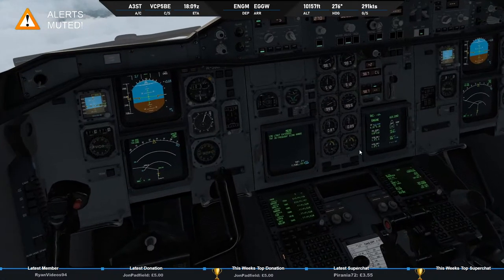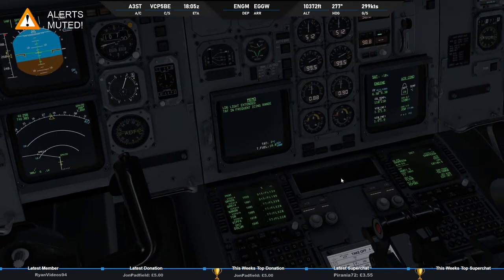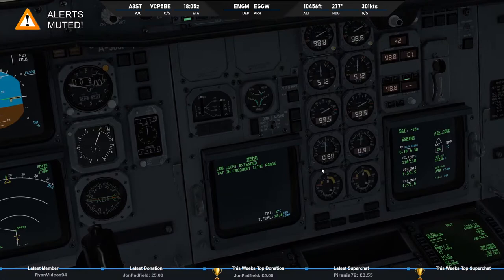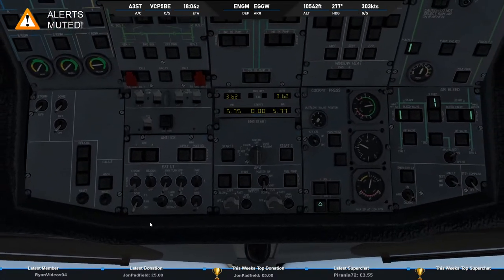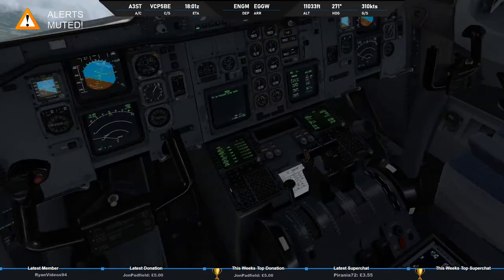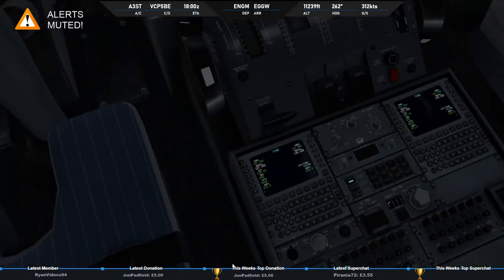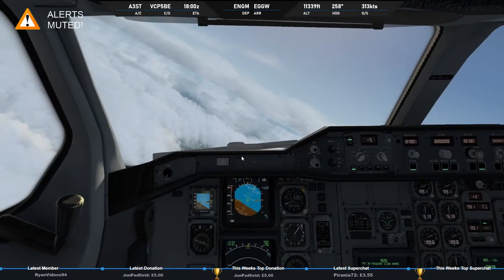So fuel, we've used 1,800 kilos. And remember, don't use the fuel burn figures in the FMS. They will not be accurate because they're based off an A300 or A310. Lights can come off. APU is off. Pressurization, we've just checked, is as we'd expect it to be. And there's no seatbelts, no passengers. Let's check recall. Normal, excellent. There we are, pre-cruise checks complete.